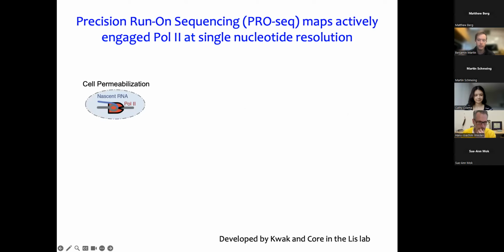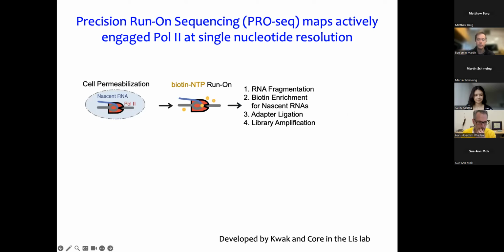The second method to tell you about is precision run-on sequencing, or PRO-seq. For this method, collected cells are permeabilized, which means that all of the endogenous NTPs are washed away. Then we perform a run-on assay with biotinylated NTPs. And because the biotin is very bulky, Pol2 can really only add one nucleotide before arresting. Then we can use the biotin to purify the nascent RNAs and ligate on sequencing adapters, which allow us to sequence the 3' end of the RNA.